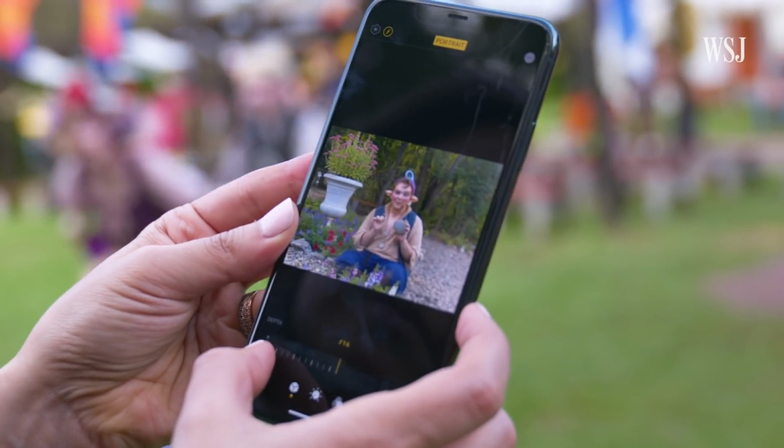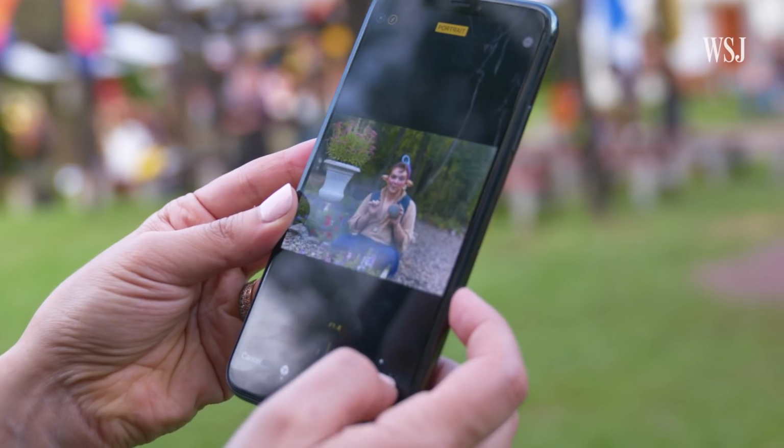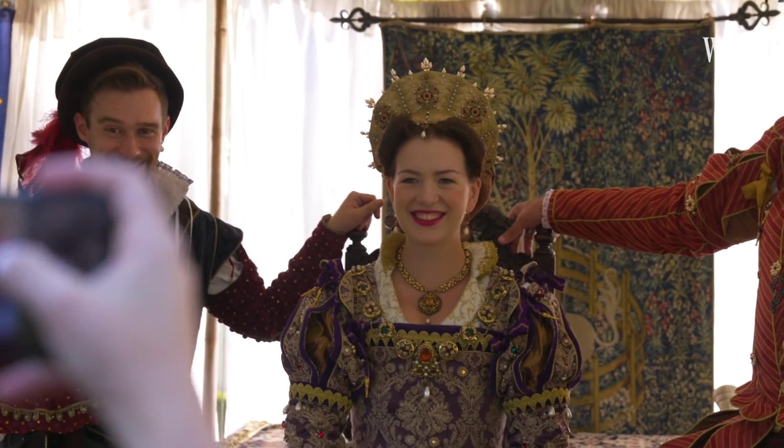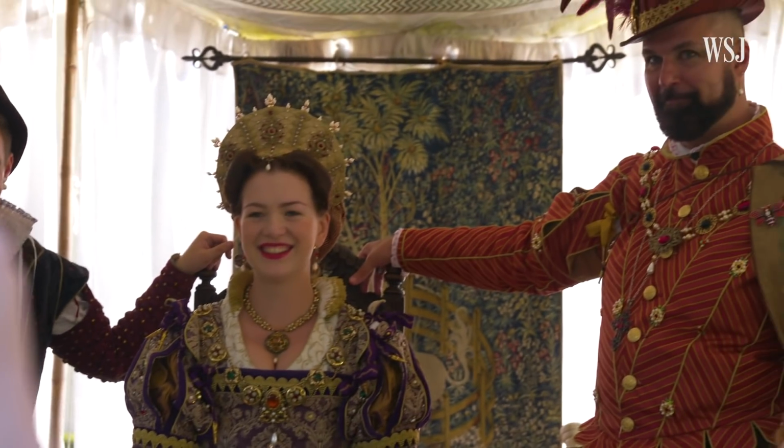If you really want that telephoto lens for when shooting video and photos, the starting at $1,000 Pro holds the camera throne. But remember, next year, there's likely to be another new iPhone. And that's when the real renaissance might occur.